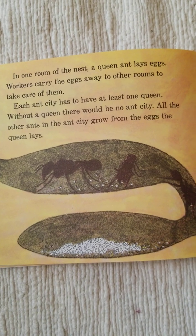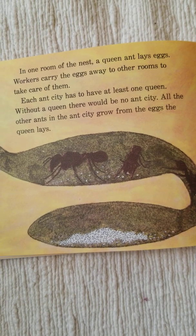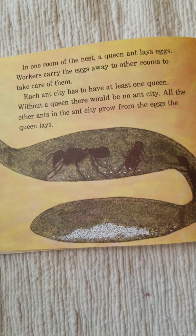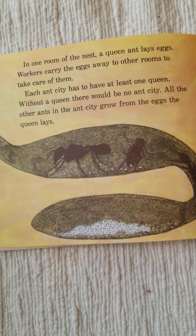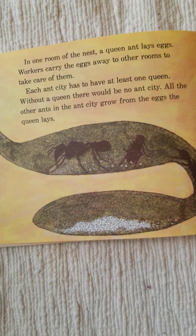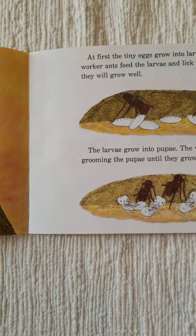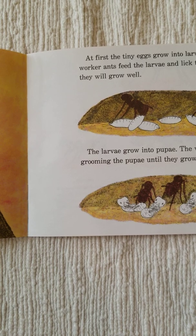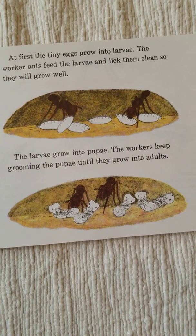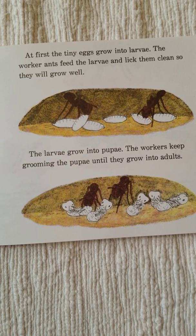In one room of the nest, a queen ant lays eggs. The workers carry the eggs away to other rooms to take care of them. Each ant city has to have at least one queen. Without a queen, there would be no ant city. All the other ants in the ant city grow from the eggs that the queen lays. At first, the tiny eggs grow into larvae. The worker ants feed the larvae and lick them clean so that they will grow well. And then they grow into pupae. The workers keep grooming until they grow into adults.